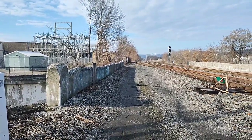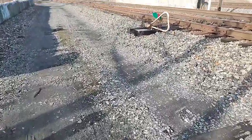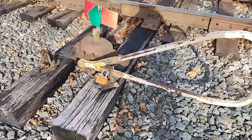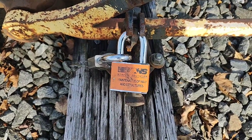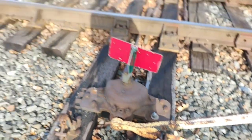As you can see, this is where it basically starts. And they've had this locked up for a pretty long time. I mean, it's still shiny, but yeah, as you can see, locked up for a long time now.